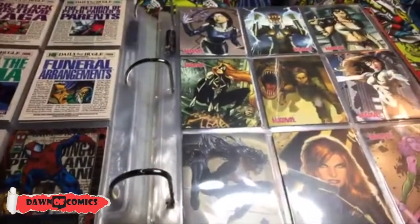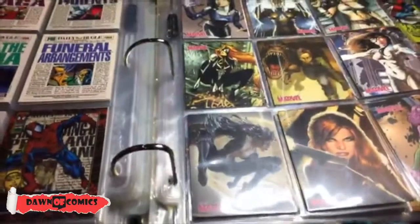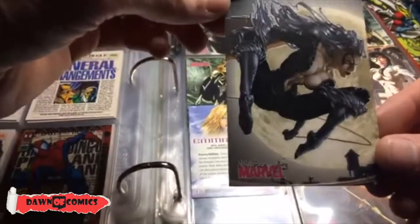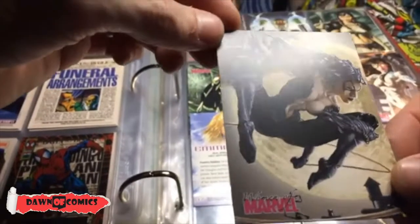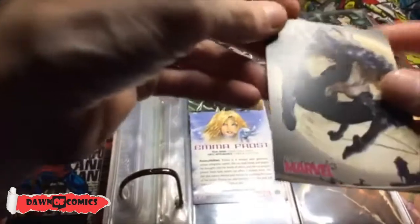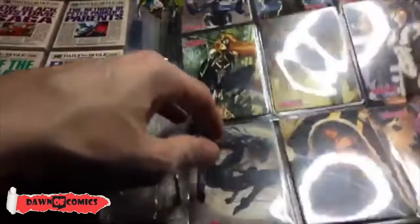So next up in this, we have the Women of Marvel. I got this set because I wanted the Rogue card. I'm not going to lie, I didn't really want all of them. Not when some of the art is that terrible. Look at that. That is absolutely offensive to the eye. That is atrocious. Clayton Crane, I don't know why you would put your name to that. That is terrible. But then some of them are gorgeous.